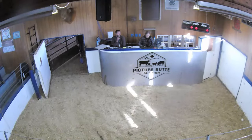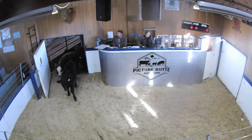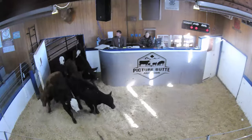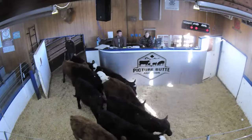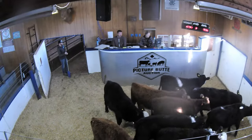Now, these are fresh calves, weaned yesterday. They sorted them up. They hauled them in here. They got here yesterday, 5 o'clock. They stood high. They stood dry. They're empty. Look at the hair. Look at the condition, guys. Nine head, and we're going to have two scale loads to start these good cattle here.